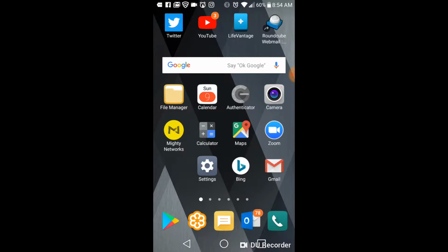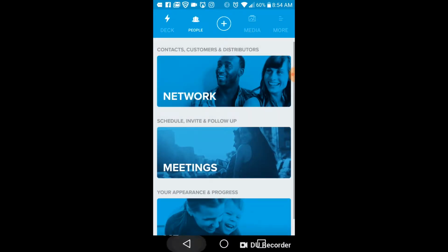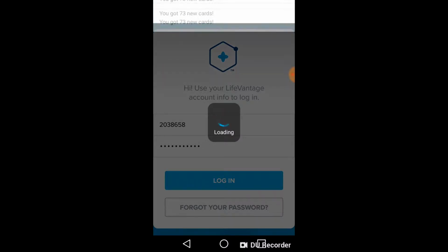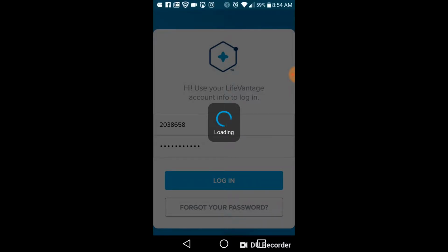Okay, if you look at my screen, I got Twitter, YouTube at the top, then I have LifeVantage, and we're going to touch LifeVantage. I'm going to click it and get logged into it. Okay, if you notice right away, it says, hey, you got 73 new cards. That means that I have 73 contacts that need something done.